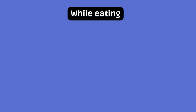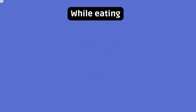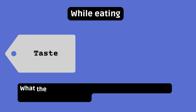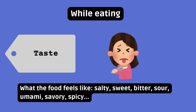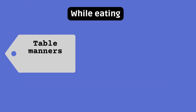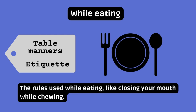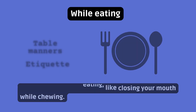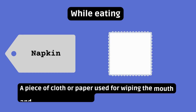While eating. At that point, it's all about the taste buds. Enjoy your meal. Taste. What the food feels like. Salty, sweet, bitter, sour, umami, savory, spicy. Table manners, etiquette. The rules used while eating, like closing your mouth while chewing. Napkin. A piece of cloth or paper used for wiping the mouth and hands while eating. The messier the dish, the more napkins you'll need.